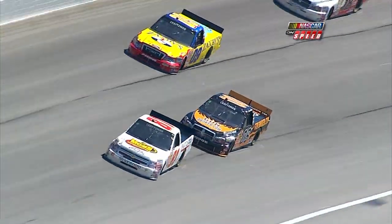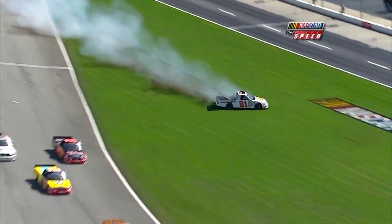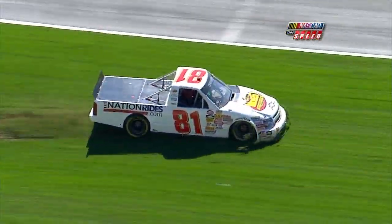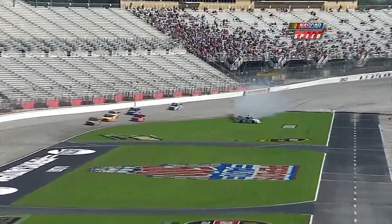He spun out. And if you want to know how important air is to these trucks, that truck right behind him just swiped a little bit of the air off that rear spoiler, and Donnie Leah was passing people. He was going to town. He said, I like my truck. Next thing he knows, he's backwards. Yeah, he did a nice job of keeping that truck out of the wall.